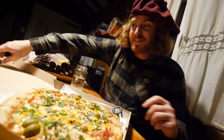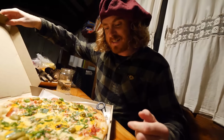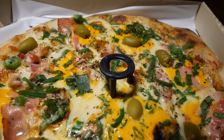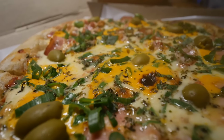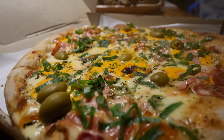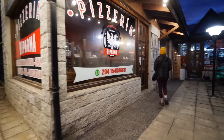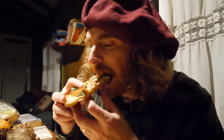Dinner time. Apparently, we might be having the best pizza in Patagonia. Check that out. I mean, it's basically the loaded fries flavor. You've got the cheddar, the mozzarella, you've got the bacon, and then you have the chives. Oh, I forget the name. Pizza di Parma. There we go. My bad. Taste test time. Check that out, guys. Loaded.